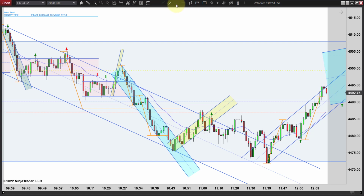There's something else here too. If you've got a keen eye, you might notice this triple test right here. So notice, you test it once, you test it twice. Only problem is that's congestion. So it's like a 1, 2, 3, 4th entry, but it's that triple test.